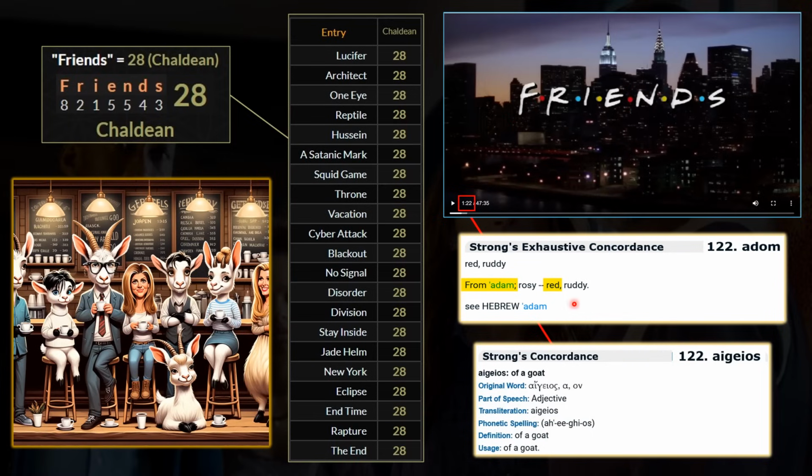I know it from being red and rusty and tied to the word Adam, the human host body. And 122 in Greek is "of a goat," and satanic doctrine is turning Christ's sheep into goats, into fornicating goats. So let's move on. Oh, I thought this was funny. This was the AI art where I got it to draw some Friends characters as goats.